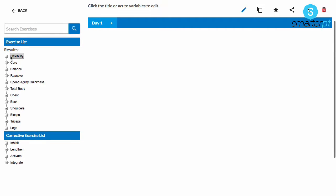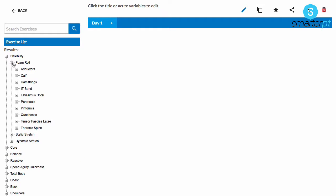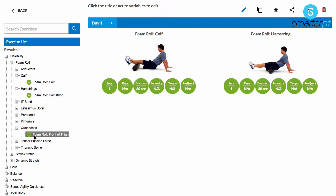Is it flexibility, is it a core, is it balance, is it reactive, is it speed, agility, is it a total body? These are really cool exercises to incorporate into your client's program. Then we've obviously got the leg exercises and obviously the different muscle groups as well. Now, let's start with a bit of flexibility in there, and let's put some foam rolling, and let's just go the calves. Let's add that in there. Let's add some hamstrings since it is legs as well, right, or the quads as well.